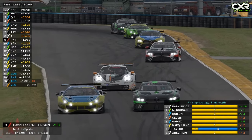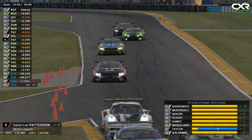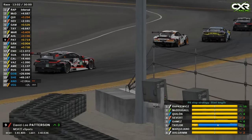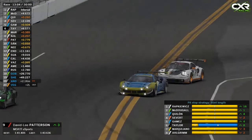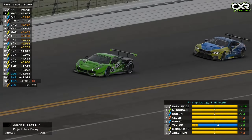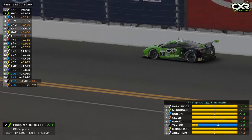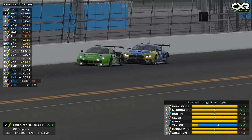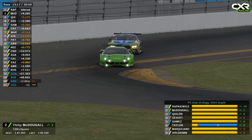Have a look at the pit strategy. So we have Aaron Taylor pitted on lap 1. He's now done six laps on this run. He's now got himself into 6th though. Impressive run. Let's go on board with myself as I was having a good little battle with Javier Quilon.